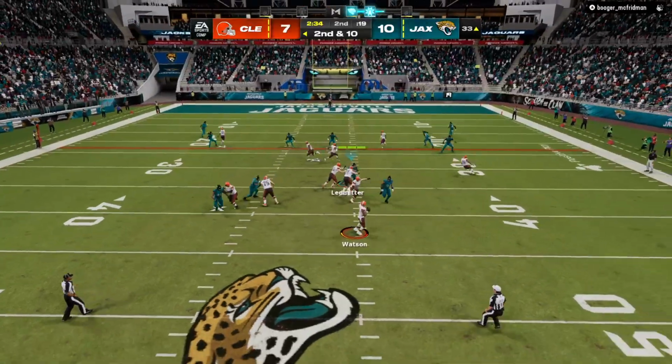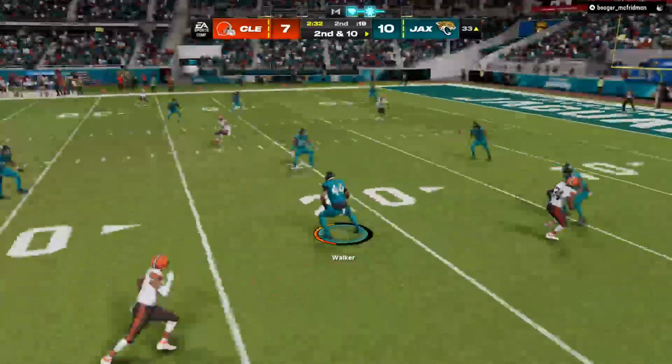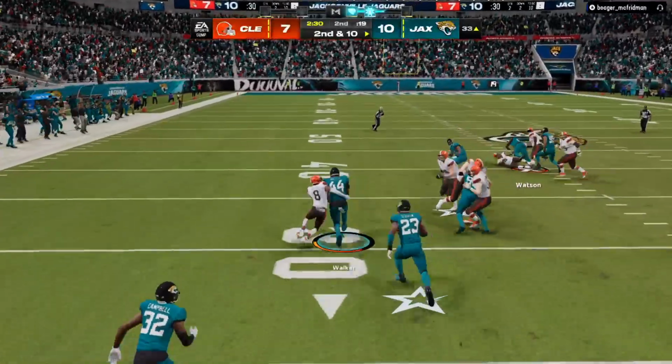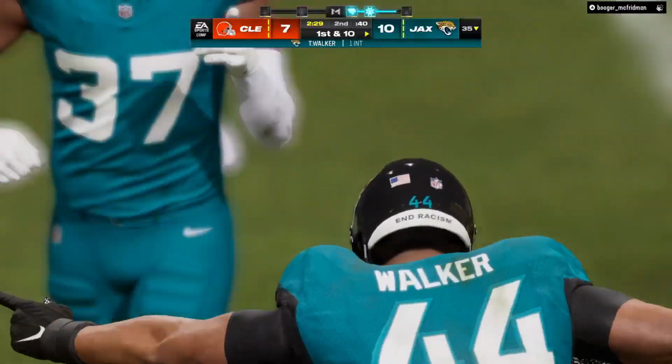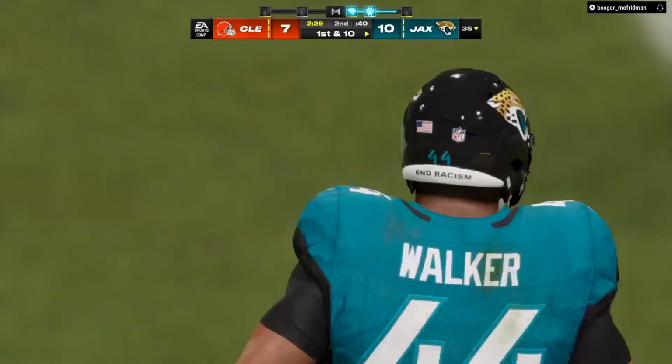Back to throw, Watson. Oh, and his early struggles continue. Here's another one intercepted. And the Jags are going to have the football here at their own 35-yard line.